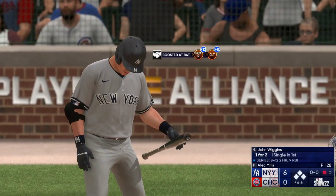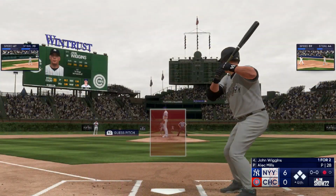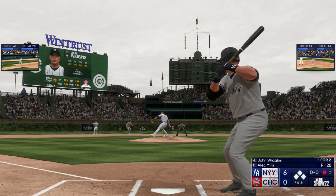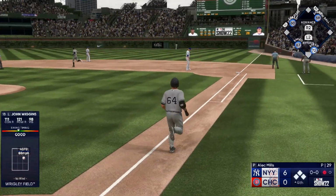1 out, bases loaded. Number 64 stepping in now for the Yankees. Hey, 1 pitch right here. Come on now. Hit high in the air. There it goes. See ya.